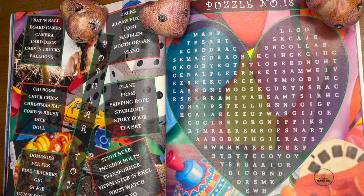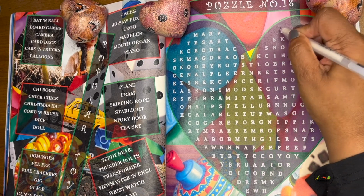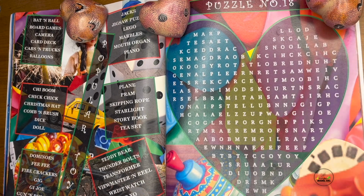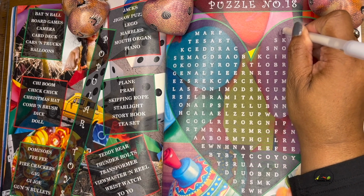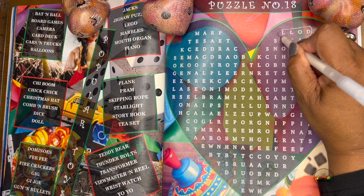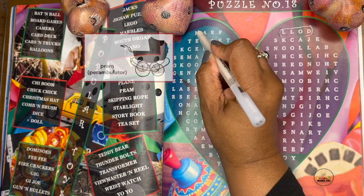Okay, so starting here, the first word I notice is doll. The word doll right here. So I'm going to go ahead and mark that, if my pen will start writing. First word, doll. Moving along the edges. Here, pram.